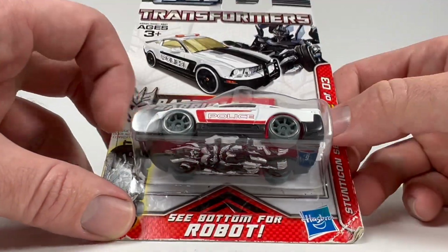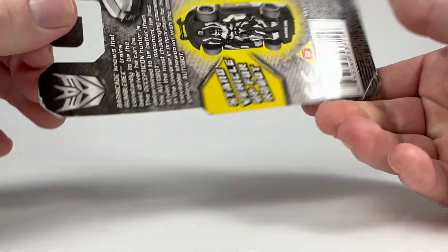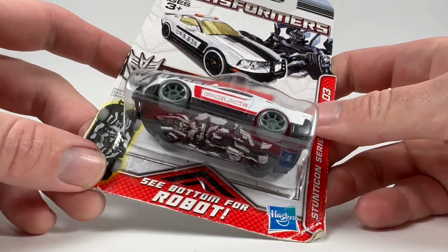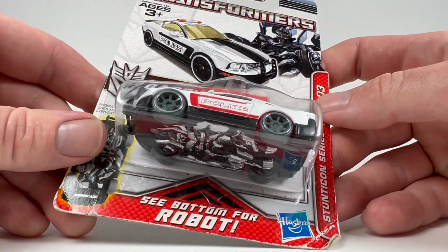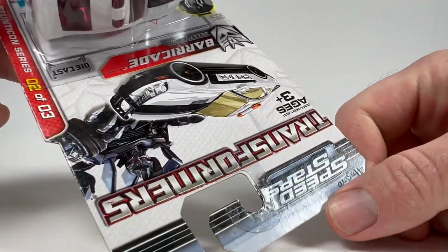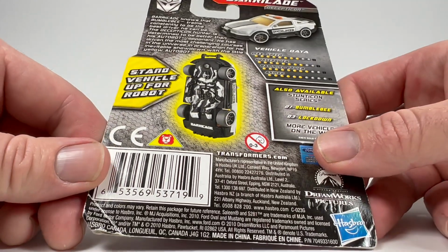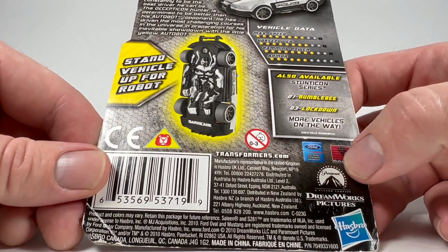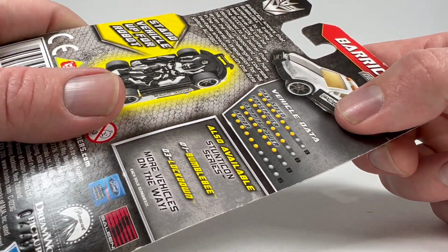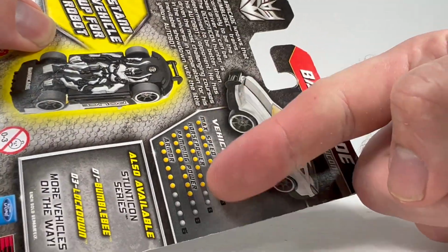Alrighty, let's go ahead and start with the weird stuff that Jay sent me. We've got this Transformers. This is a Hasbro, Barricade, Decepticon, Stunticon series, 2 of 3, Speed Stars, Hasbro. It has a 2010 copyright date. Also available in the Stunticon series is Bumblebee and Lockdown. Bumblebee would be a cool one, right? It's a Camaro. And, yeah. We got some vehicle data.